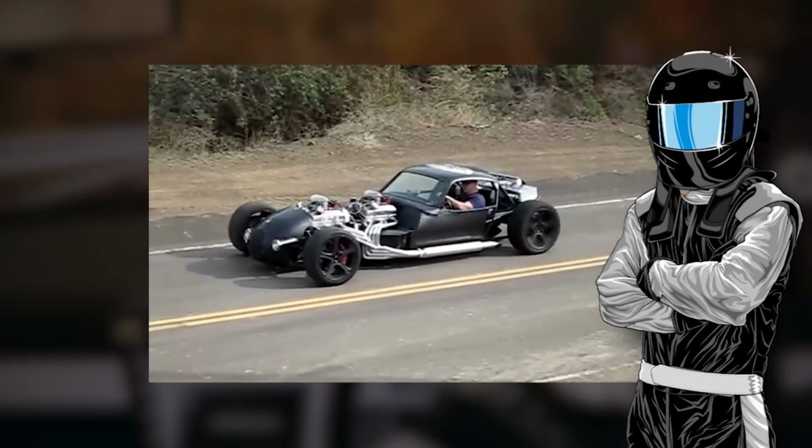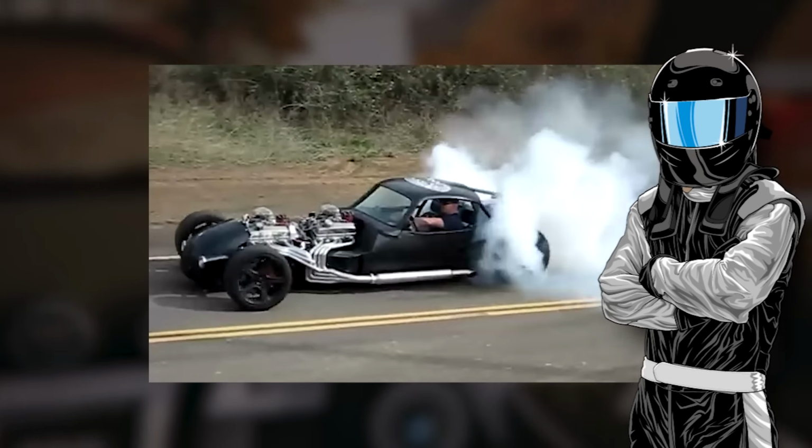Next up is this hot rod, which received a twin V8. Make sure to guess the horsepower of this beast down in the comments below.